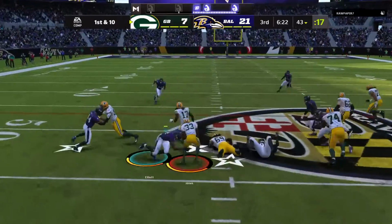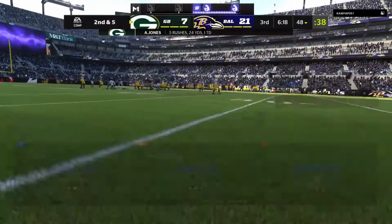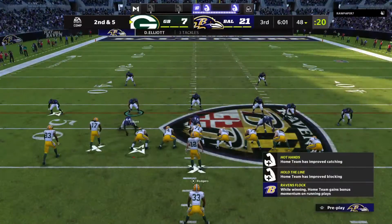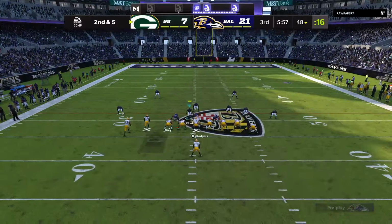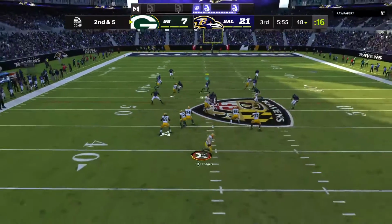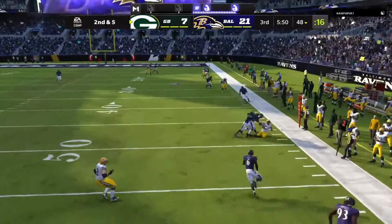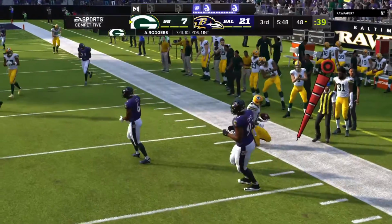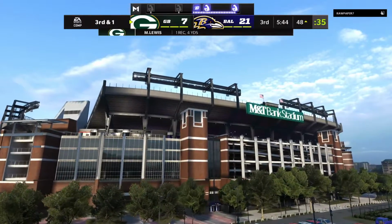On first down, it's Jones. And give him about 5 as he gets this up to the 48-yard line. After the pickup of 5, here's 2nd and 5. On play action, it's Rodgers. Sliding out of the pocket. And he is down at the 48. A pickup of 4 that started at one 48-yard line and ended at the other.